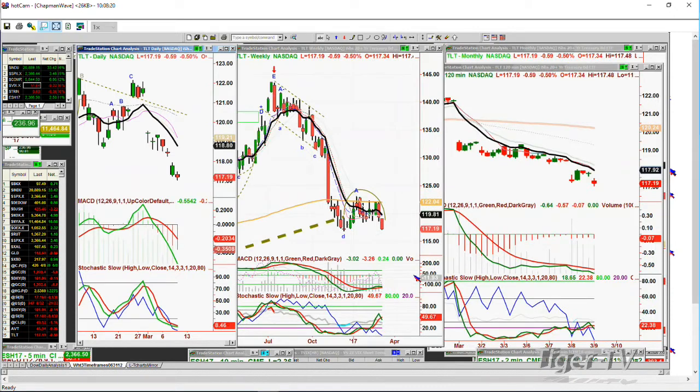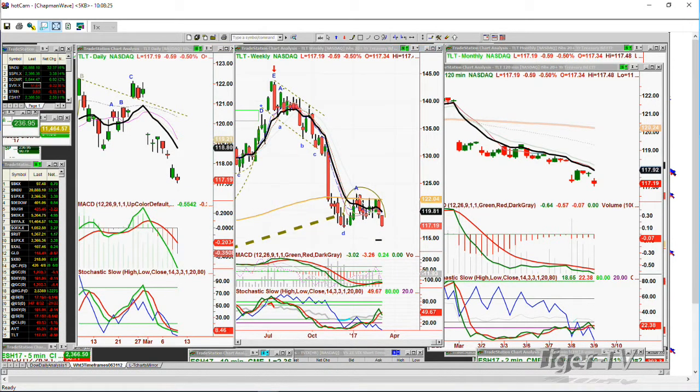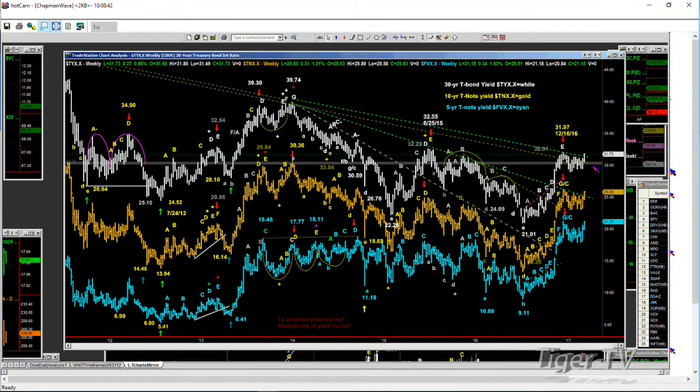Most importantly, I wanted to show the TLT. This is very important. The TLT is close to testing the left side low, which is 116.80 back in the week of the 16th of December. If it takes that out and does not rally back above that within 2 weeks, that's not going to be very good. Look at the long-term chart.